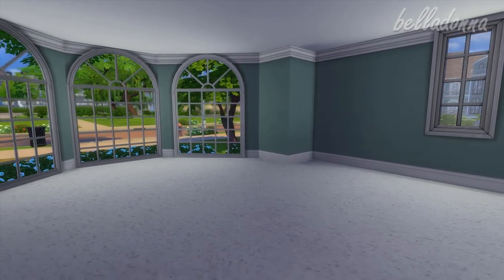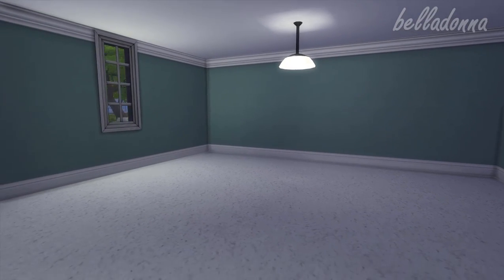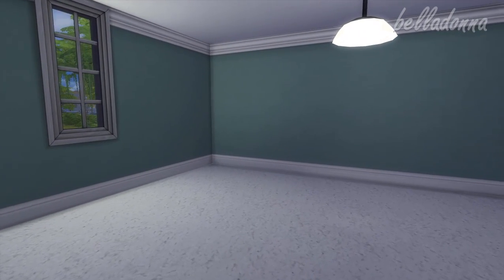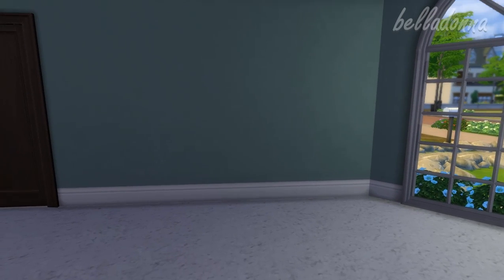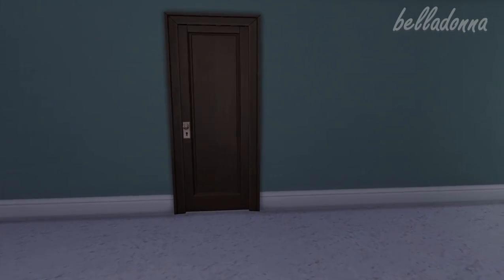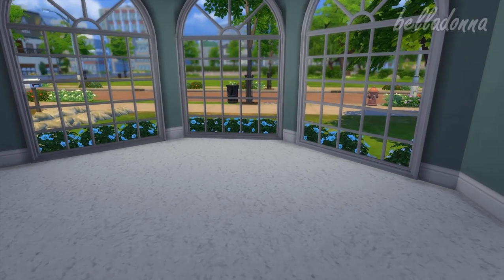It is huge. Okay, there we go. That looks so much better. Oh my gosh. It's huge, like huge. You can fit a lot in this bedroom, and I love it. It's so clean. Carpet, of course. Green, bluish wallpaper. The windows, which are custom content.